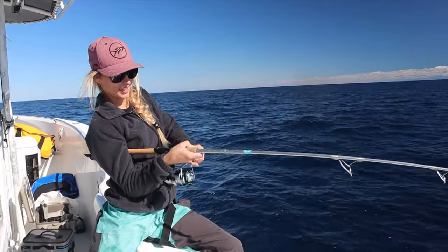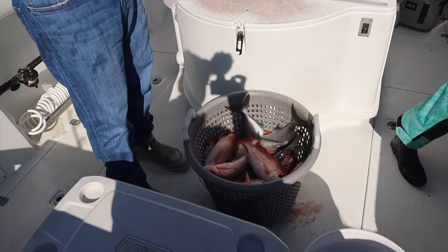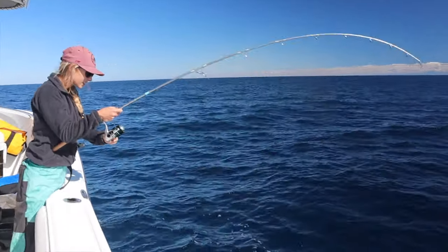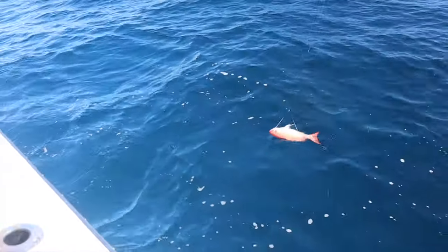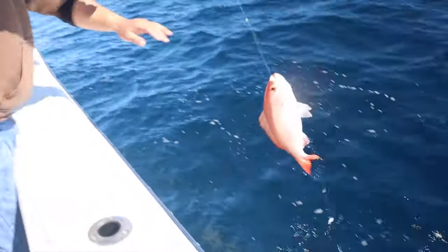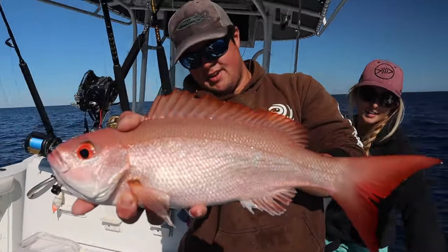That's a heck of a start right there, guys. Look at our basket. Hey, it's a beeliner. Yes. A nice one, too. It's a really good one. Nice. That's a big one. Pretty, pretty beeliner. There you go.